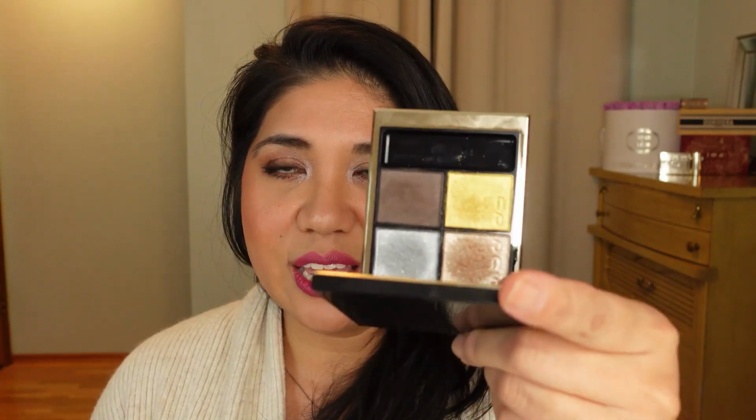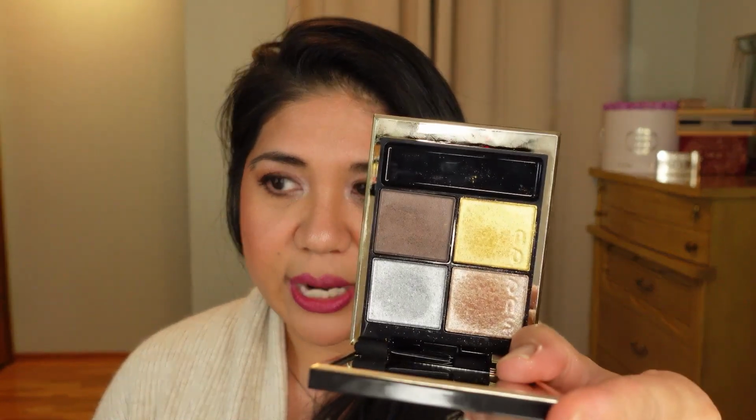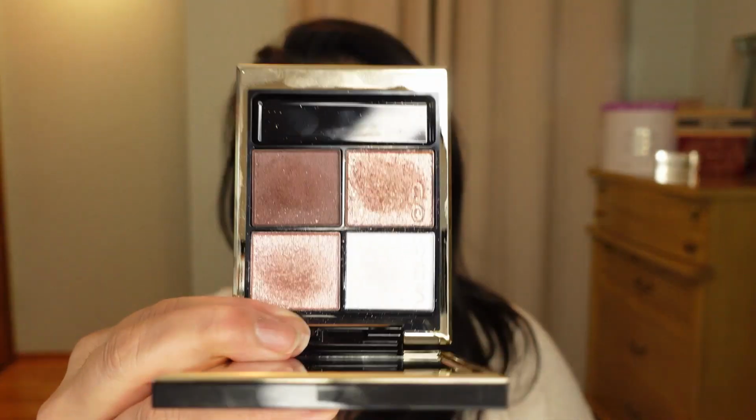But what I'm finding is that I actually probably enjoyed this one more just because there's a little bit more variety. I think the colors on this are very basic, but you're not going to get much variety on it. I did two looks and they are pretty, but they look kind of the same.